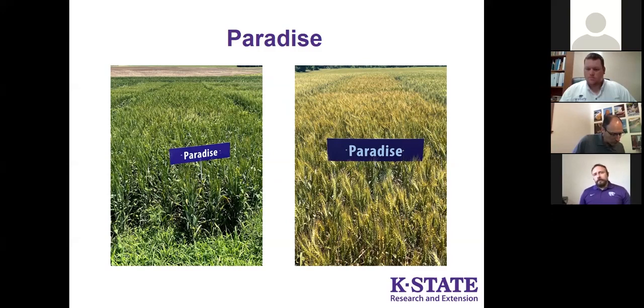But Kelsey, I think perhaps some of these years that we had scab might have been the ones that Paradise didn't do as well in either, right? Yeah, so Paradise is a little more susceptible, especially when you compare it to Zenda or Everest that we just looked at, more susceptible to Fusarium head blight. So again, if planted after corn or in these high disease pressure years, you might need a fungicide.